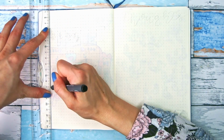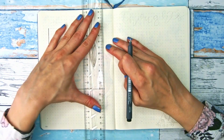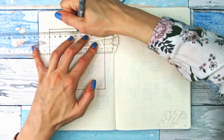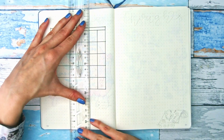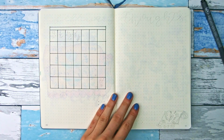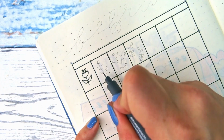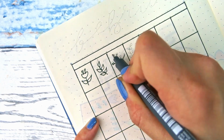So now for the calendar page, and I usually do a 2-page calendar, so a big calendar for my monthly planning. But this month I decided to change things up a little bit, and I decided to do this small calendar, which is 3 dot grid spaces by 4 if you're interested. But basically it's really minimalistic in comparison to what I usually do.